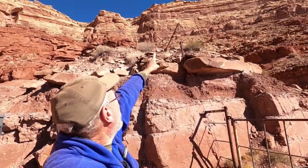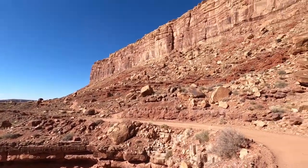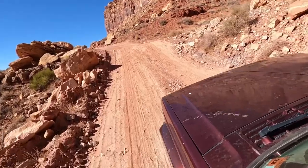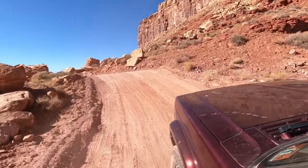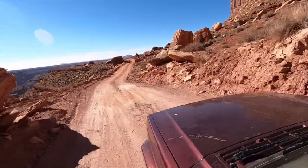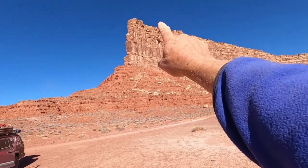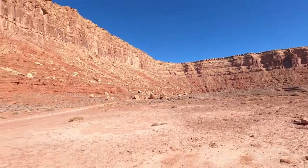We were camping up there along that ridge. How cool. And that should be Muley Point, I'm pretty sure. So we're heading that way. How cool is this? This is awesome. So we're at Muley Point here. That's Muley Point up there. We've been there and we camped right on the ridge over here. This is so cool.